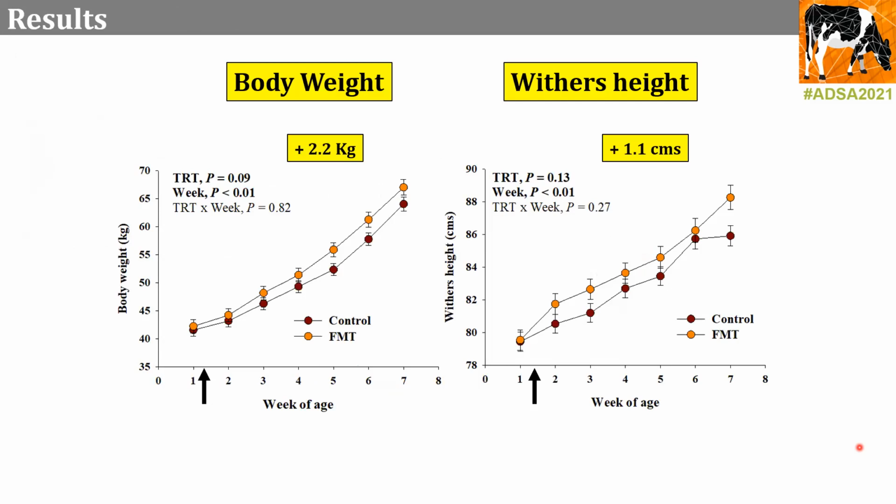Now, starting with our first set of results regarding the overall growth performance of the neonatal dairy calves, let me show you how the plots are presented. On the x-axis is the week of age, and on the y-axis the measurement. In each plot, there is the statistical significance statement. The black arrow indicates when the FMT treatment is started. The orange dots represent the calves that received FMT, and the dark dots the control calves. We observe a tendency for a greater body weight and weight height over time in the calves that received FMT compared with the control calves.